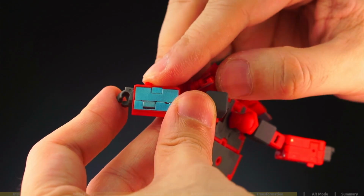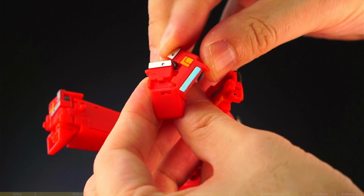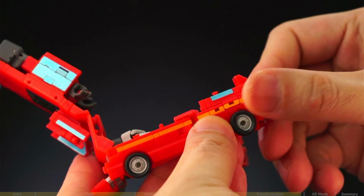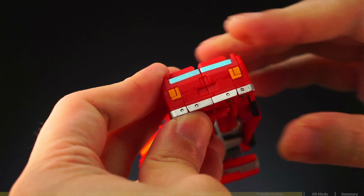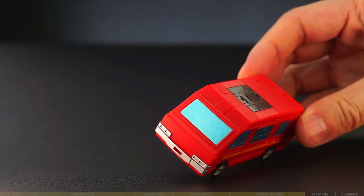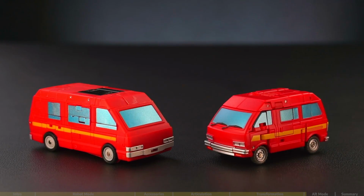The transformation of Ironhide feels much like putting together a jigsaw puzzle. It's by no means overly complicated, but it does take a bit of extra effort to transform compared to the average Carbots. And when I first got him into the vehicle mode, I thought it was a bit off, especially compared to the New Age version.